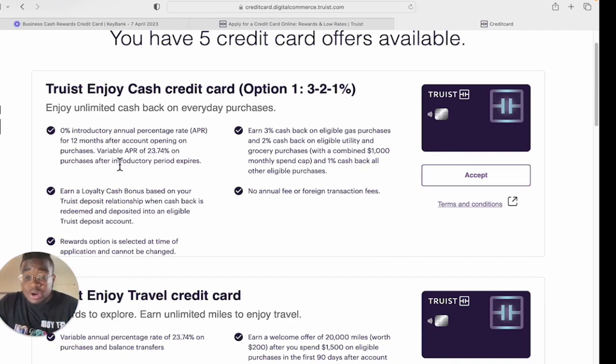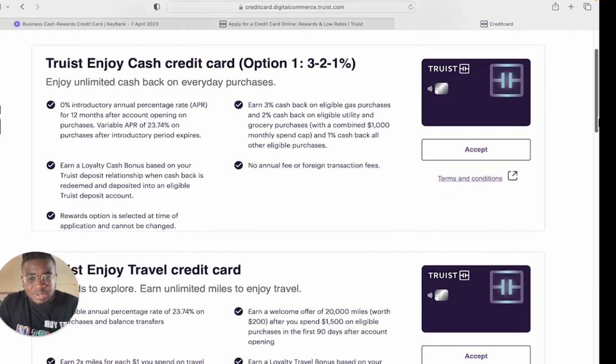After the 0% APR, they have a variable APR of 23.74 on purchases. After the introductory period expires, you can earn 3% cash back on eligible gas purchases and 2% cash back on eligible utility and grocery purchases with a combined $1,000 monthly spend cap. All right, so that's up to $1,000 and 1% cash back on other eligible purchases. All right, so the rewards are not great because it's capped at $1,000 per month.